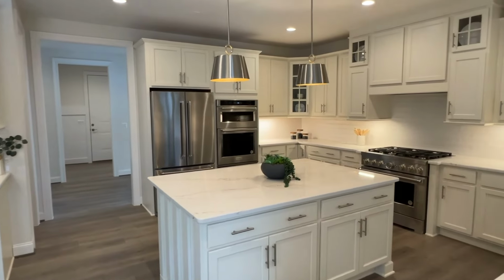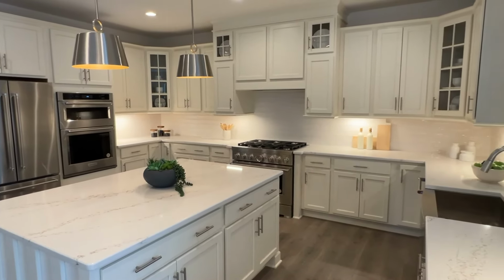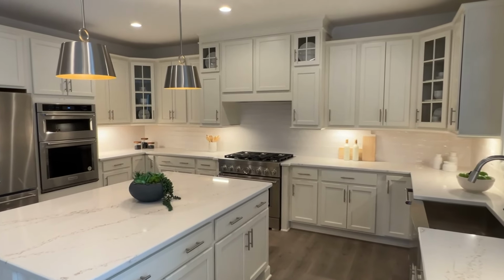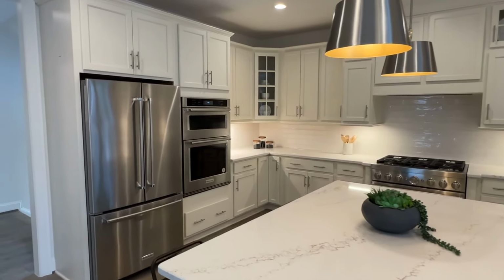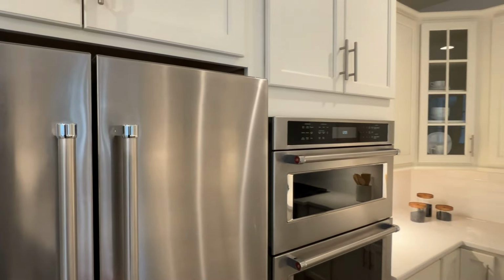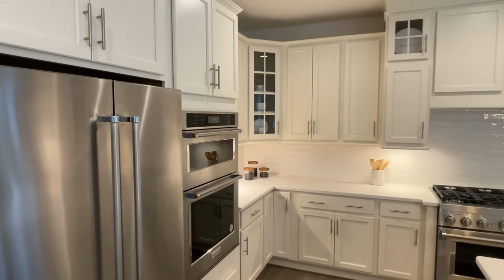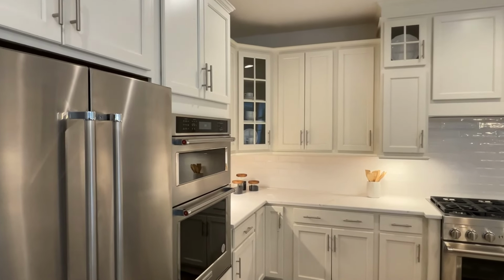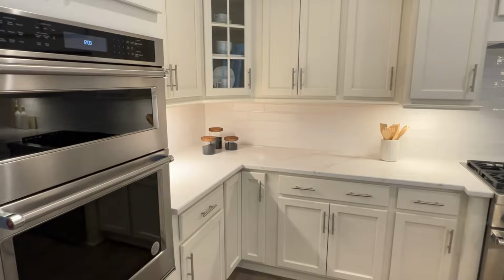All right, so check out this kitchen. We got the chef's kitchen, as they call it. But it looks like we have the KitchenAid appliances here. So we got the high-end appliance package. We got the custom cabinets, subway tile backsplash here.